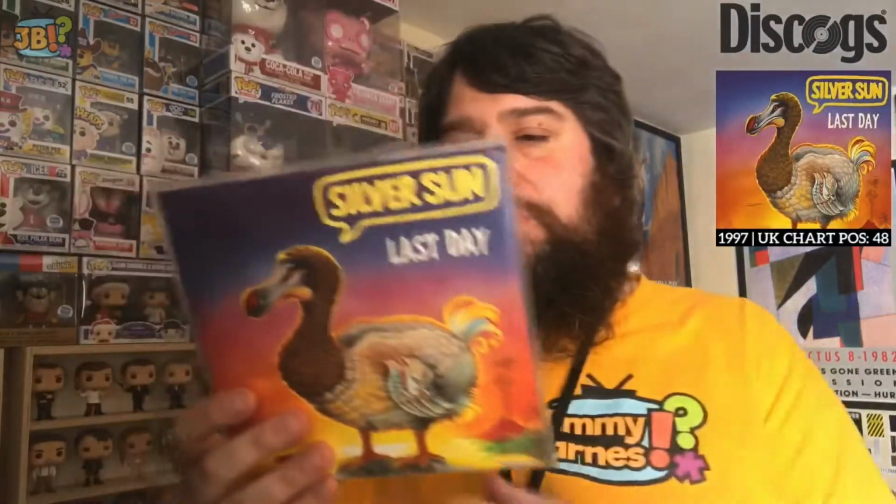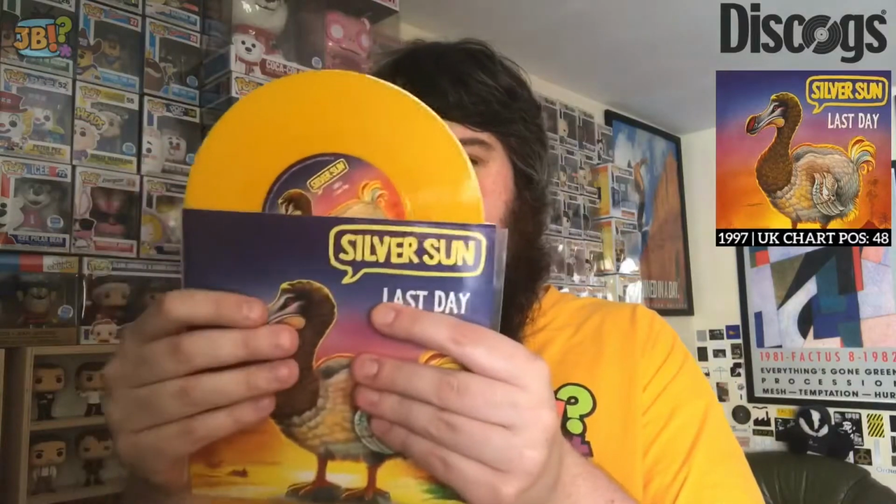So it's quite fortunate really that even though the albums are really difficult to get and really expensive, fortunately the singles are still pretty readily available over here in the UK, and they're actually pretty cheap still as well. Here is Last Day, the 3rd single from Silver Sun. Is this coloured vinyl? It is. It's another yellow one, but this one, I wouldn't say this is translucent. No, I can't see through that at all. But lovely artwork of a dodo on the front, and then on the back it looks like that dodo has been roasted with some weird looking vegetables and garnish. Last Day's on side A, a couple of tracks on side B, so another 3-track single there.